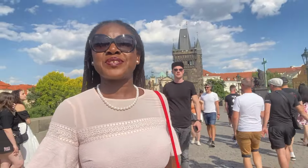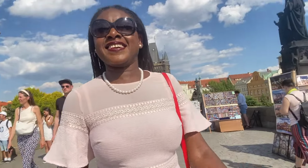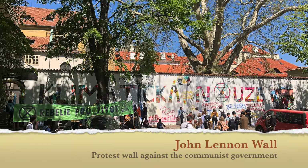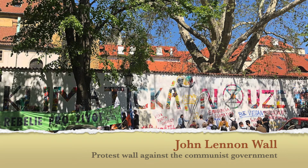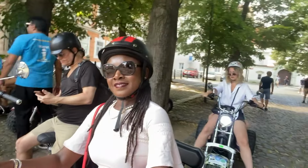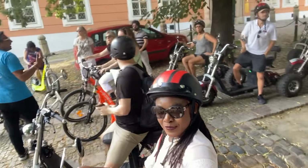There at the Charles Bridge. Just cruising around. Our tour continues to the John Lennon Wall, a significant political symbol in the Czech Republic. The wall was originally created as a place of mourning after John Lennon's death in 1980, but gradually developed into a protest ground where citizens expressed their views in writing.